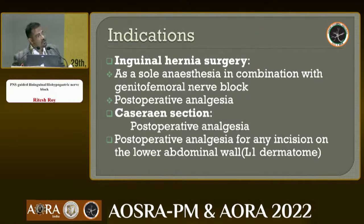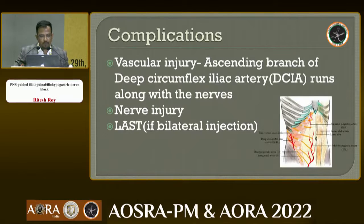You can use it in cesarean section. I personally give only ilioinguinal, iliohypogastric nerve block for cesarean section, whether it's PNS guided or ultrasound guided. I don't give TAP block because it has been reported that in many of the TAP blocks, the L1 is spared. You want the L1 dermatome to be blocked for a cesarean section. You can use it for post-operative analgesia for any incision on the lower abdominal wall, that is the L1 dermatome.